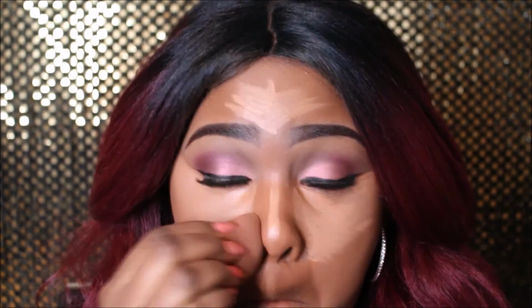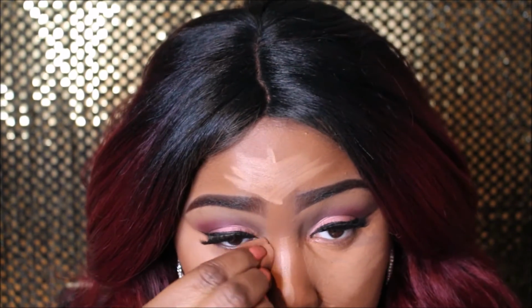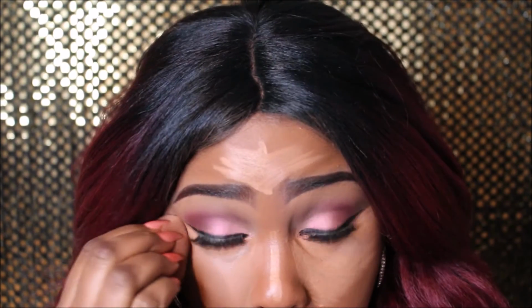And I'm getting better and better at drawing on those little fireworks on the forehead and the tribal marks down the nose. At first it was a little struggling. It was struggling, but I got it. I'm getting it.